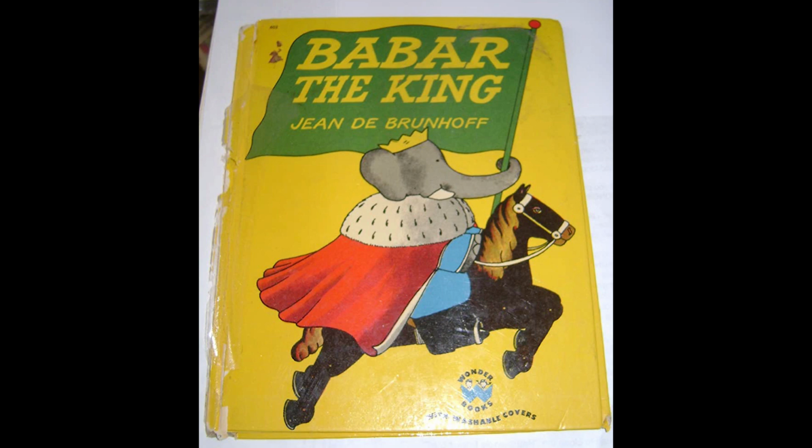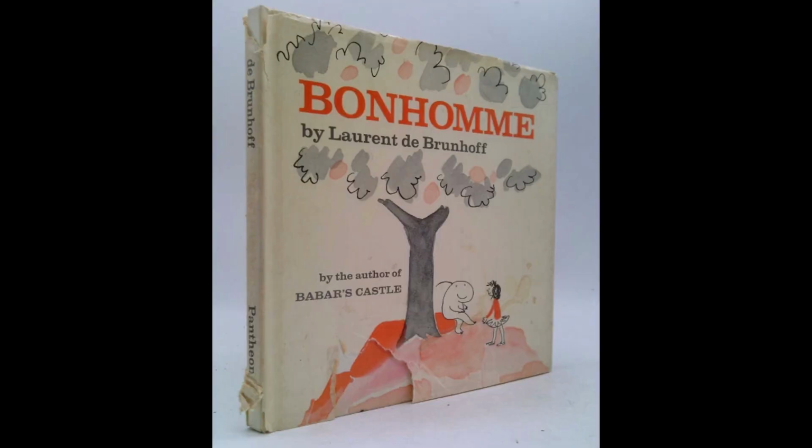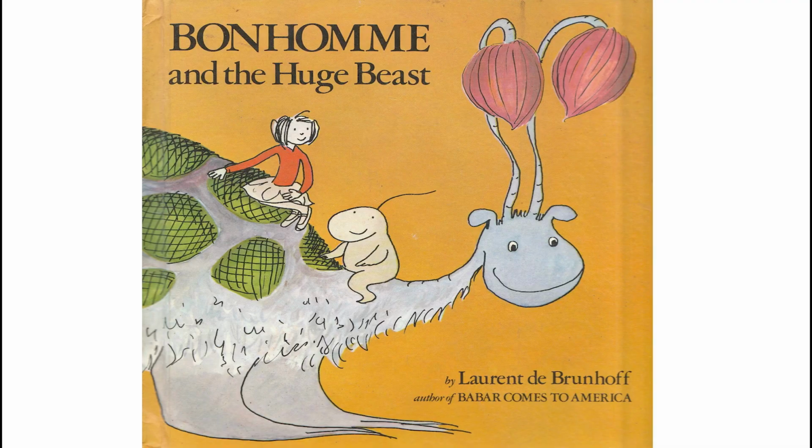From my research here, this is actually the second book out of the two. The first one is just called Bonhomme. That was published in 1965, and this one is published almost a decade later in 1974. And let me tell you, it is the most 70s book that there can be, both from a story perspective and an art perspective.